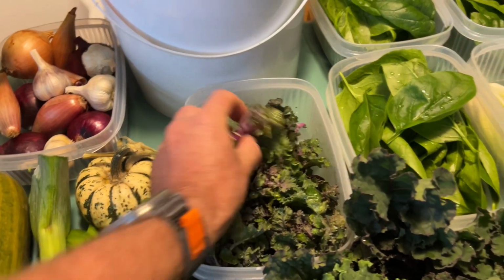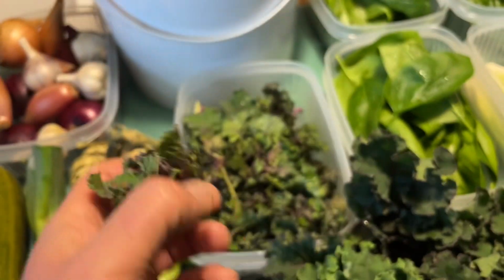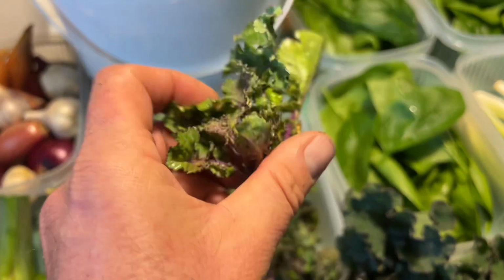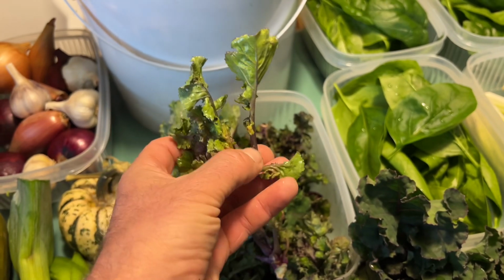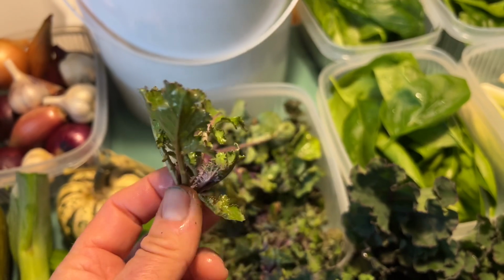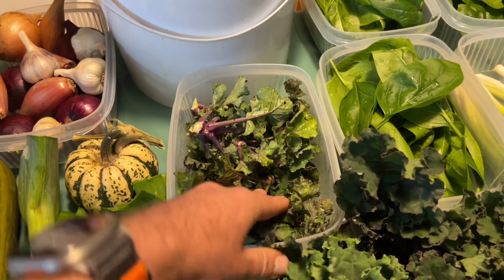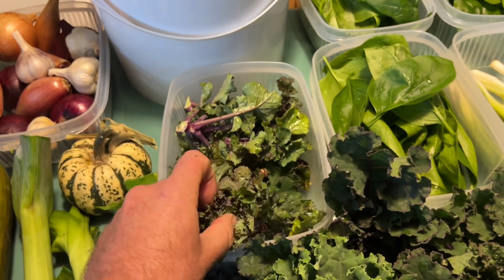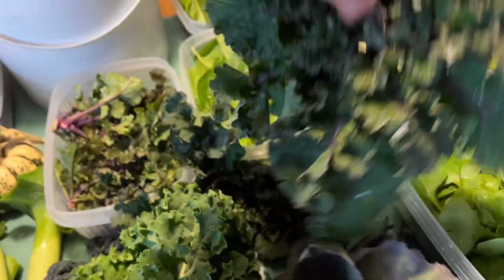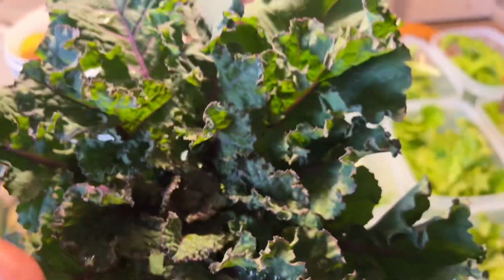Colettes, absolutely gorgeous, these. So you can eat these little colettes that grow on the stem of the plant, a bit like a Brussels sprout. They're actually a cross between a Brussels sprout and kale. Or you can harvest the leaves, or you can harvest a whole top.